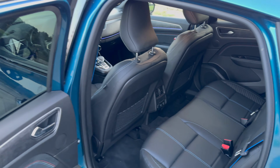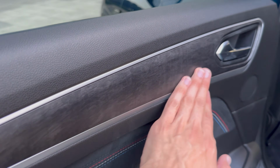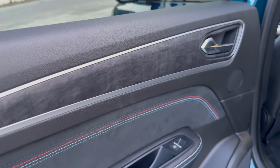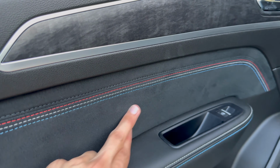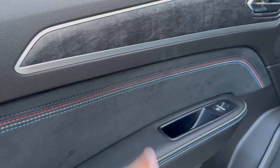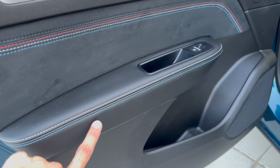Now, the interior of the Esprit Alpine, I already covered, so I'm just going to be brief here. This looks like some sort of black marble or whatever. You have the Esprit Alpine, so French flag colors, also Croatian flag colors in the same order, red, white, and blue, and then white and blue.